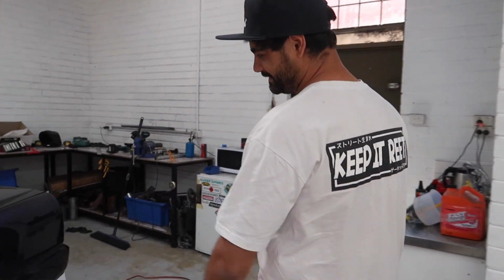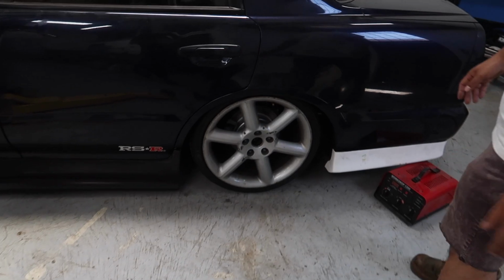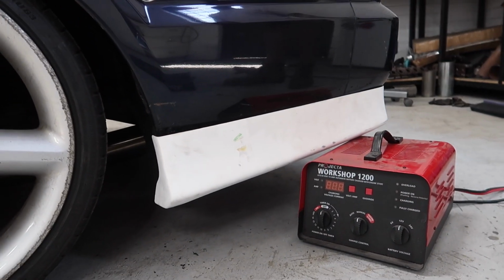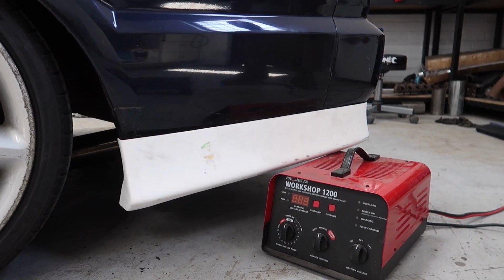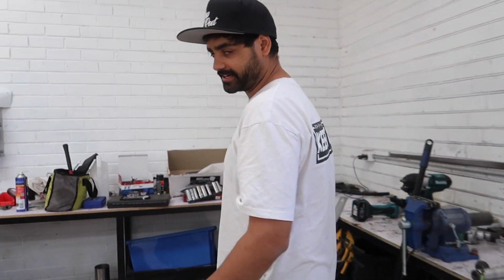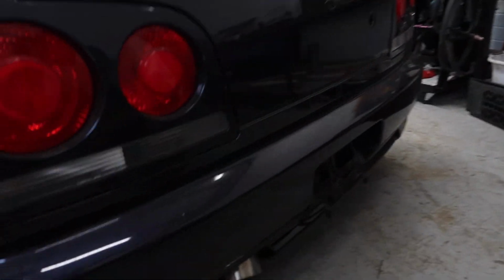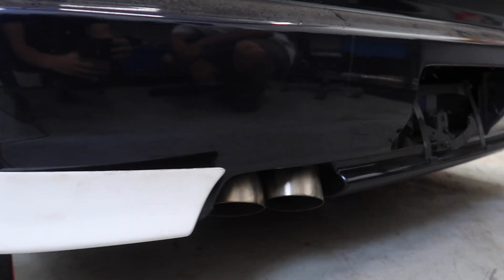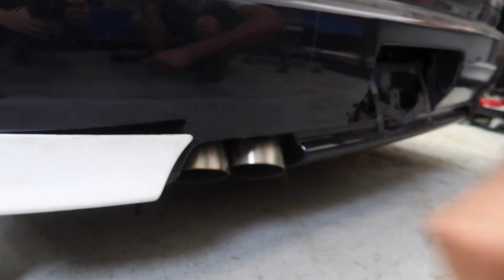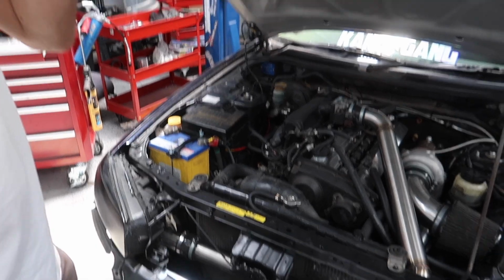These wheels are obviously just for painting purposes, just sitting on something. And then that's just eBay spec pods off Dan Radley. He ordered the wrong ones. He thought they were R32 ones and they weren't, so I scored me some free ones out of it. So they just come around and I just use the rest of the stock bar and then those actual tips. And there we have it. We'll chuck her in the trailer and take it down.